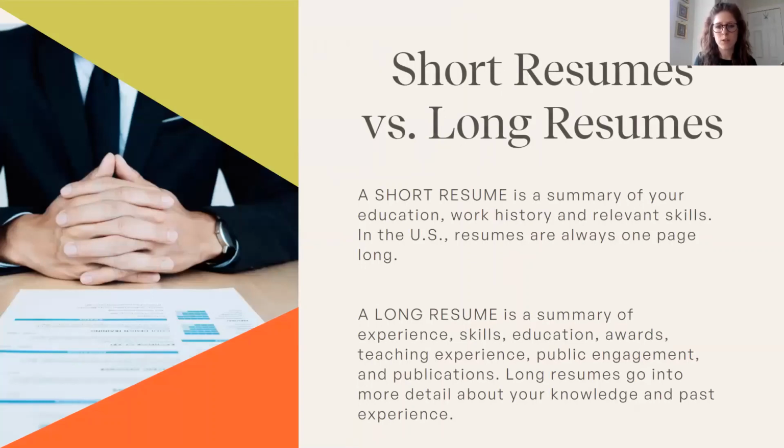So short resumes versus long resumes. A short resume is a summary of your education, your work history, and relevant skills. In the US, resumes are always 1 page long. This is the most common. So a short resume is really what you're going to want to try to achieve.